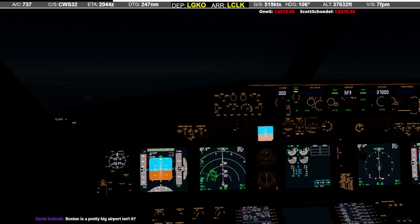Yeah, Boston's one of the bigger ones on the American East Coast. I think you'd be looking at New York, well, JFK, LaGuardia, Newark, Atlanta, Boston, probably roughly in that order. So Boston would be about the 4th or 5th biggest. It's a nice airport. I've flown out of there twice in the last couple of years.